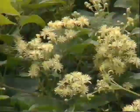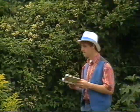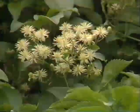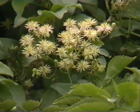I wonder what all this white stuff is that's covering everything. I know, I'll have a look in my book. Oh, it's called Old Man's Beard, because later on, when it gets cold, all these flowers go fluffy, like a beard.